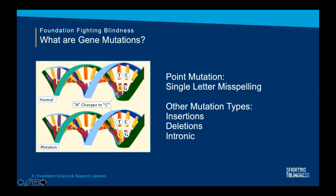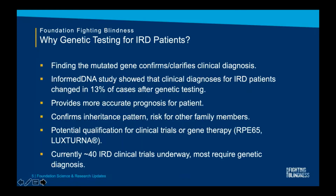And then often mutations occur in what we call the coding regions of genes. I'm not going to go into the details of that too much, but the deeper parts of our genes are known as introns, or the non-coding regions. And sometimes mutations can occur in these intronic regions, and those tend to be harder to find and identify. So the main point I'm hoping you take away from this slide is that there are many ways that a gene can be mutated, from single letter misspellings to insertions, deletions, and so on. So that's the quick overview of genes and gene mutations.